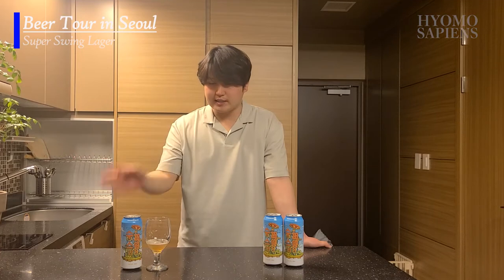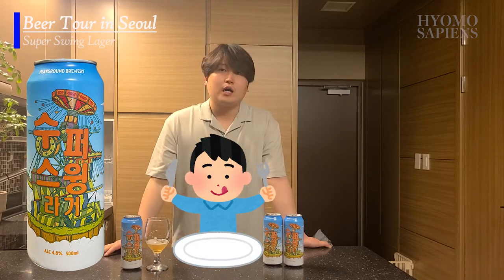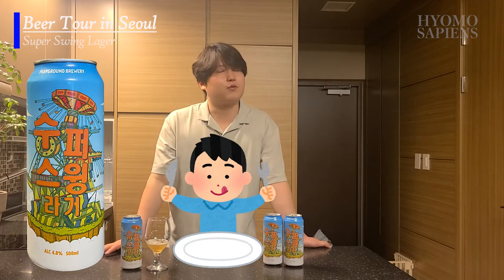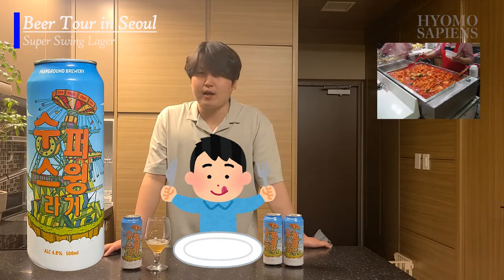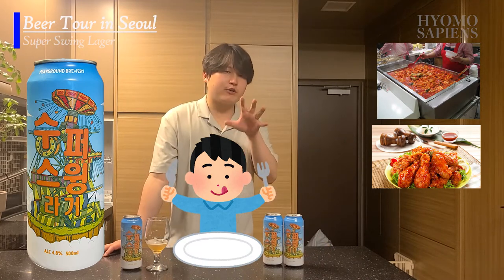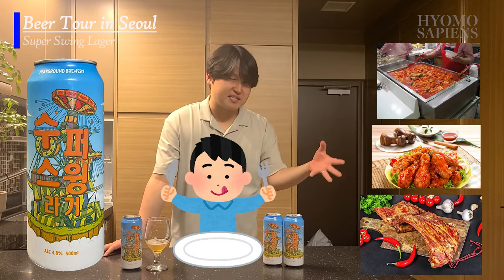So I say this Big Swing Lager by Playground Brewery, the sweetness of this lager will definitely go well with spicy food. If I be more specific in Korean food, I would definitely go for spicy rice cake and spicy chicken. If I go a little bit more general with the food, then ribs, of course, the spicy ribs.